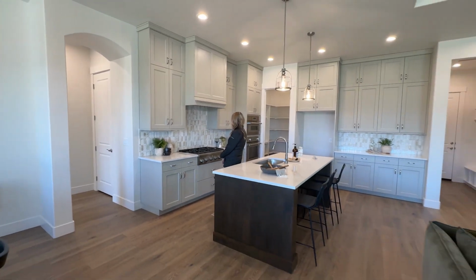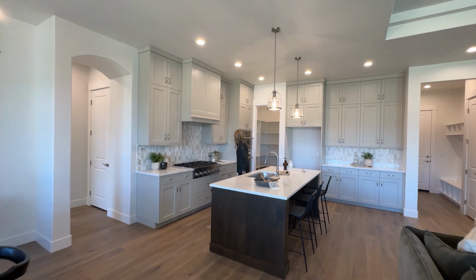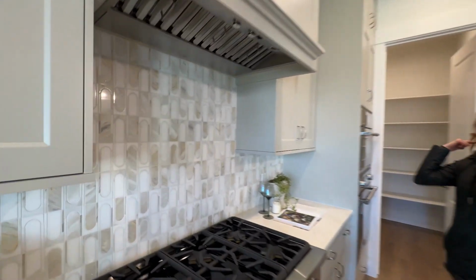You know, I really like it. Look at this fun backsplash. I haven't seen this before. That's nice. Let's take a look at that a little closer. Whoa, that's really unique. Yeah, it's pretty fun. It would take some skills lining that up. That's cool.